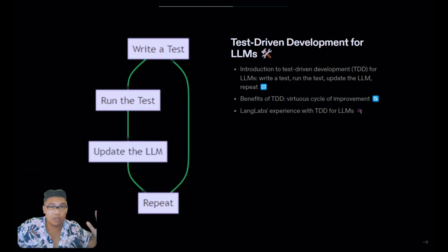One, write a test. Define the expected behavior of the LLM in a specific scenario. Two, run the test against the LLM. Initially, the test will fail because the LLM has not been trained or fine-tuned to meet the test expectations. Next, update the LLM. Modify the LLM or its prompts to make the test pass. This could involve fine-tuning the model, changing the prompt, or adjusting the post-processing of the model's output.